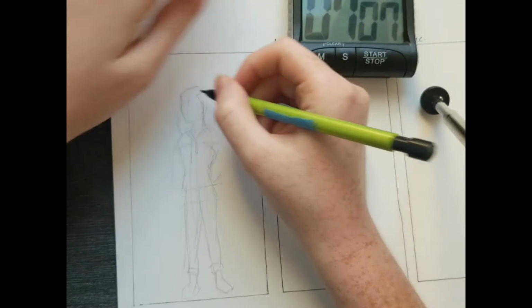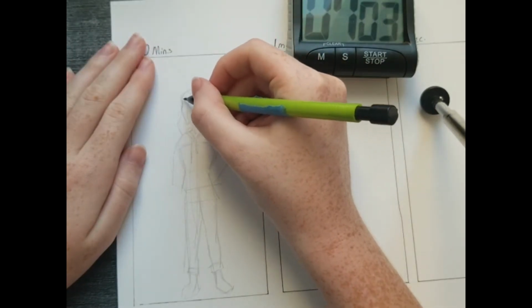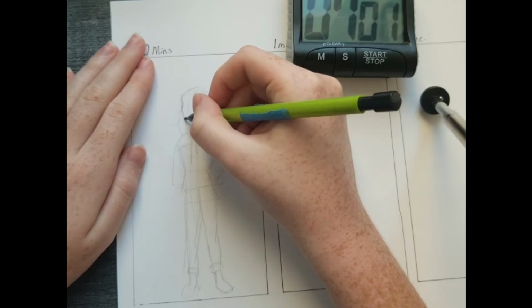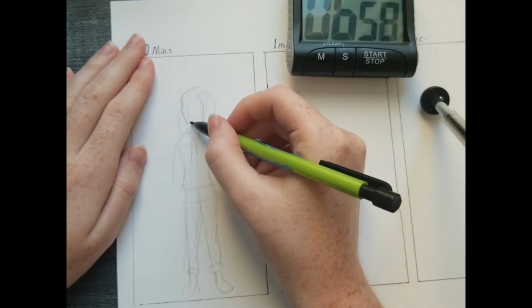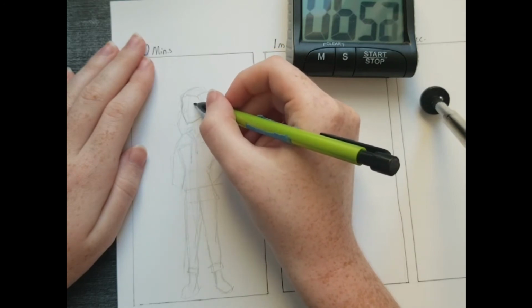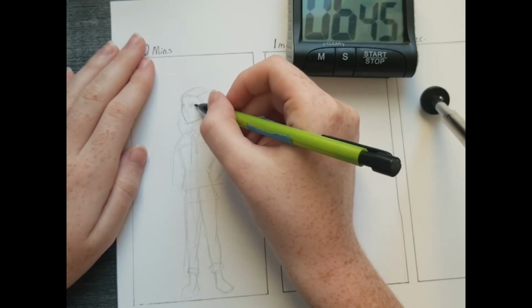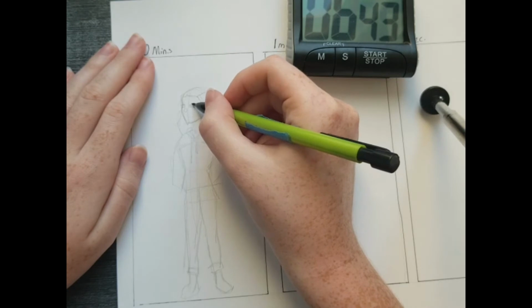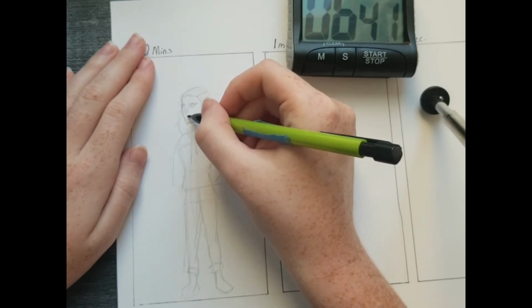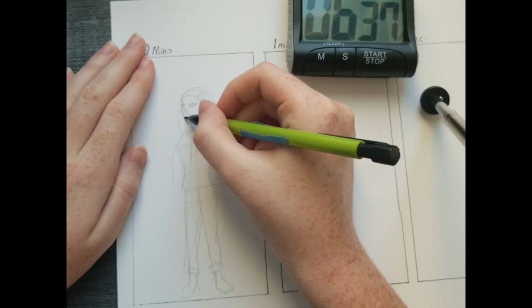I'll do the face a little detailed with the pencil, because that's the most important part, am I right? This girl actually is inspired by a girl I just saw on Pinterest when I was trying to look up just random clothes outfit things to draw. And I liked her hair, so I was like, I'll draw you.